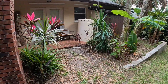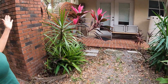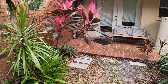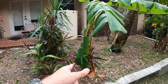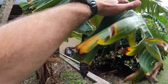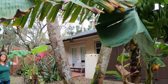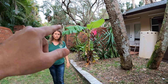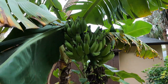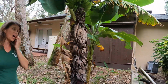But we got kind of just a jumble of stuff here flanking this walkway. Bromeliads, gingers, little flowers. A couple more varieties of bananas. I think this Rajapuri actually has bananas on it. Is this a tall Namwa? Yeah, that's a Namwa. This is a Rajapuri. Yeah, this one has bananas on it. I'm excited for this one. I am too. I think that's going to be a good one.